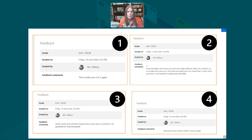Which one would you? Personally, I would go for number 2 because it's encouraging, good start. I know you found it difficult, but also there is an element of expectation in there, but on a positive side. When you resubmit, not, well, if you want to resubmit. And I look forward to reading your draft, quite the opposite from number 3, which is, it's not great work, it's not lovely work, it's 60%, it's just okay. And how can you guarantee a grade? And the other 2, number 1 and number 4, are kind of either too nondescript or too negative, at least in Western culture. So that's the thought anyway.